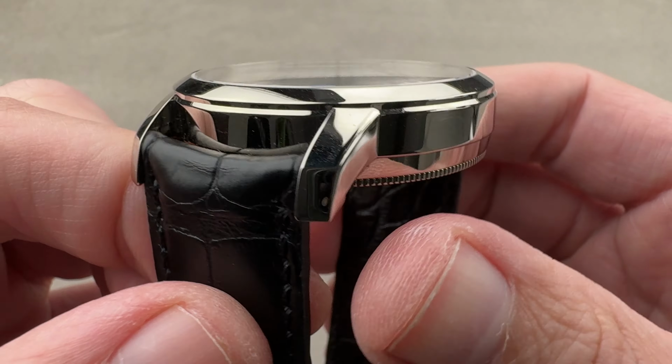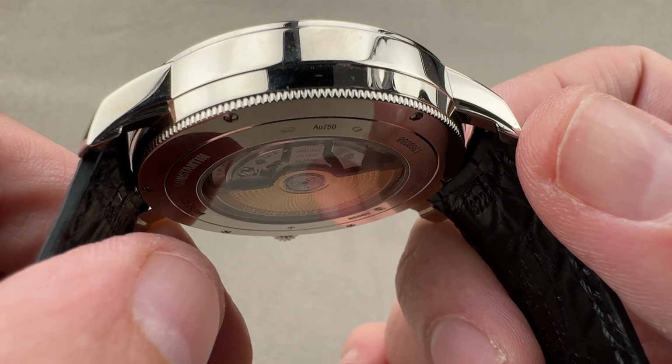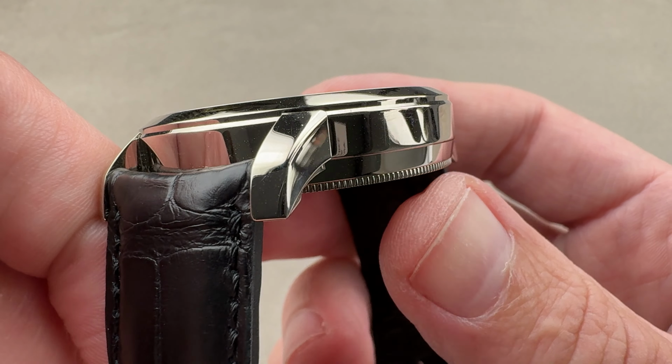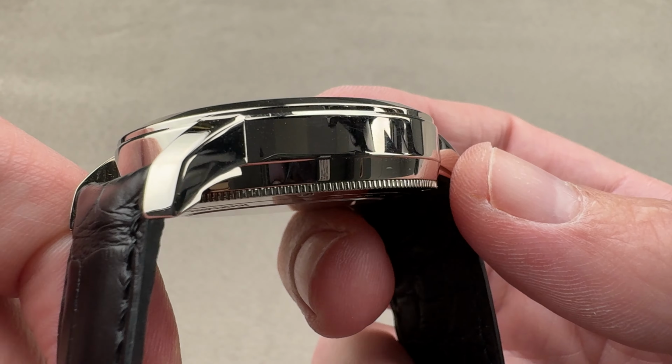The lugs are imposing and angular things. You can see they have a sharp downward thrust, and then underneath they have an inward step. And so does the case. You can see that the case steps down towards its back, which makes it look a little bit thinner when it's on the wrist. It also creates some character lines that run horizontally across the case.